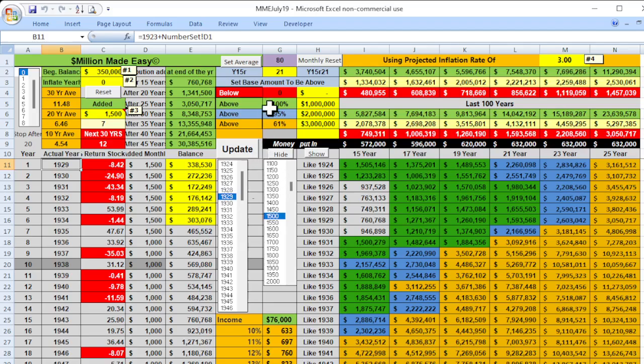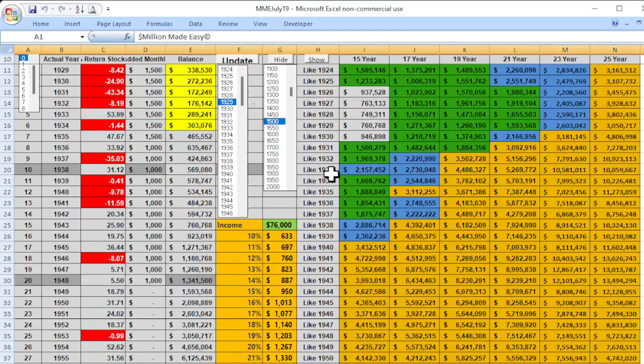I've actually color-coded it for the 21-year period. 100% of the time, you'd have over a million, which makes sense. The minimum is 1.59. 95% of the time, color-coded in blue, you'd have over 2 million. And look at that, 61% of the time, color-coded in gold, you'd have over $3 million. As we go down through here, you can see this gold just keeps going. You can get up here 7 million, 9 million, or whatever.